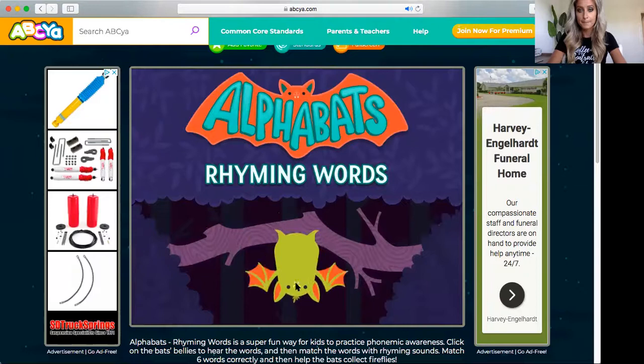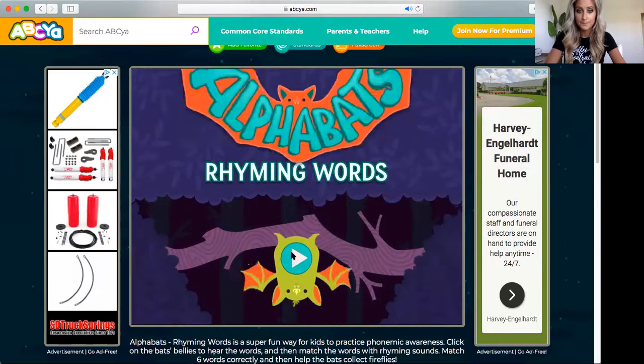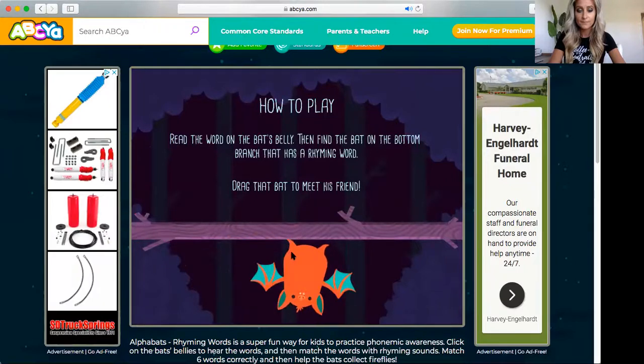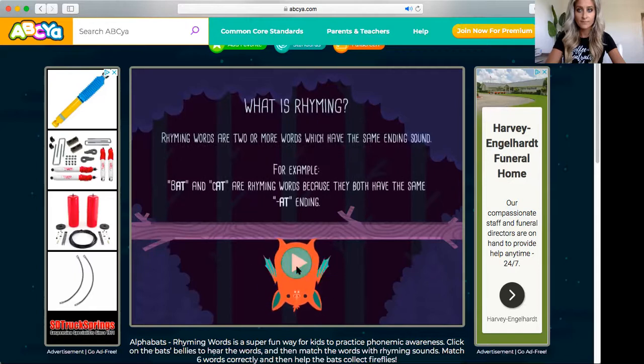Alphabets rhyming words. Read the word on the bat's belly, then find the bat on the bottom branch that has a rhyming word. Rhyming words are two or more words which have the same ending sound. For example, bat and cat are rhyming words because they both have the same at ending.